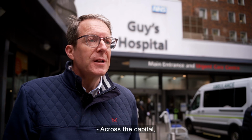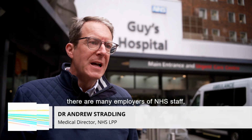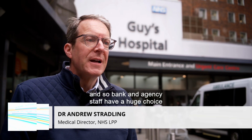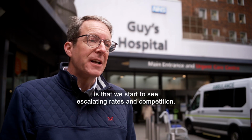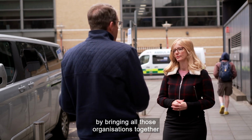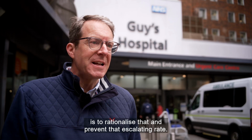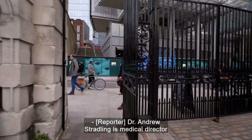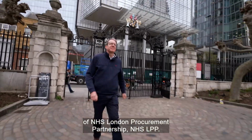Across the capital, there are many employers of NHS staff, and so bank and agency staff have huge choice of where they can work. And the risk then, of course, is that we start to see escalating rates and competition. And what we can do by bringing all those organisations together is to rationalise that and prevent that escalating rate. Dr Andrew Stradling is Medical Director of NHS London Procurement Partnership, NHS LPP.